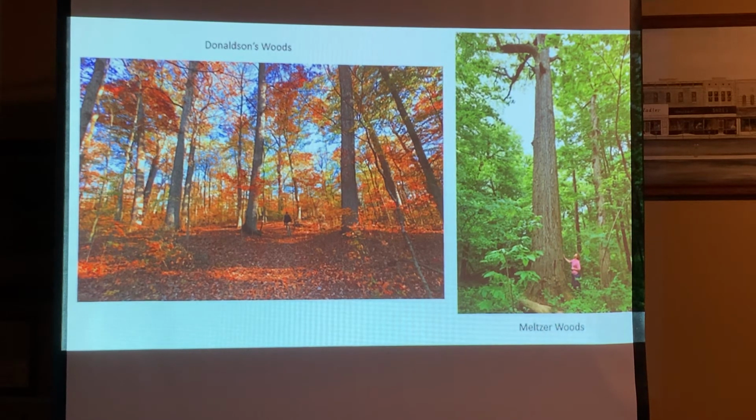I'm leading a hike there April 30th to talk about this old growth forest and to walk people through the old growth forest. We're going to measure the trees and see how big they are, and we're going to talk about the trees and about old George Donaldson, who helped protect this area from any timbering at all. The old Scotsman.